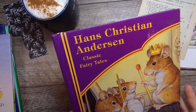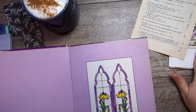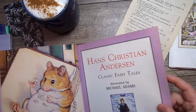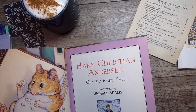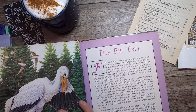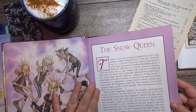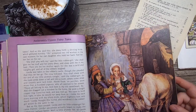I have this book, this Hans Christian Andersen classic fairy tales book. Now, overall, inside this story, there are a lot of toys and, you know, the things of a children's room. So, oh my goodness, look how cute this chunky mouse chewing up a book. So cute. Who's this illustrator? This is Michael Adams. This is a beautifully illustrated book, actually. It's a big fire. The Snow Queen. Oh, that's lovely.